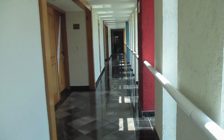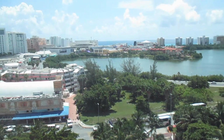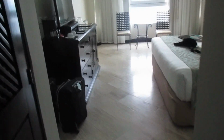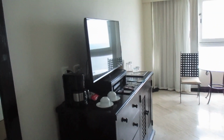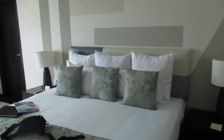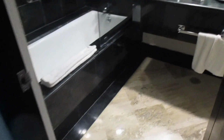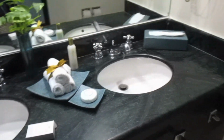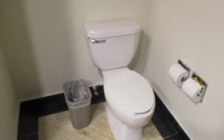Now all rooms are ocean view. This is the hallway that goes along the back of the resort. This is the view from that hallway. And now we're in the room. The rooms are very modern, very clean, not a scratch anywhere, very well kept. And as I said, they all have great views. We're up on the 10th floor here. Now the bathrooms, very nice, and they come equipped with everything you need. Shampoo, conditioner, you will want for nothing.